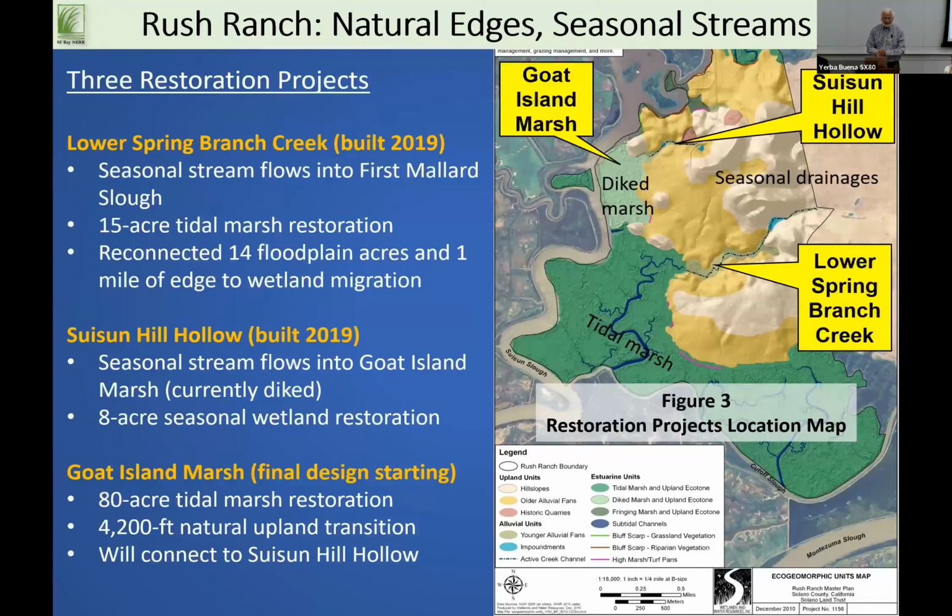So I'm going to start with Rush Ranch because we have several restoration projects, and these are kind of unique. I'm not going to talk much about China Camp, except to say that China Camp, back to the idea of community planning, is a very evolved process with the community. The same with Goat Island Marsh, which is just about to get underway.